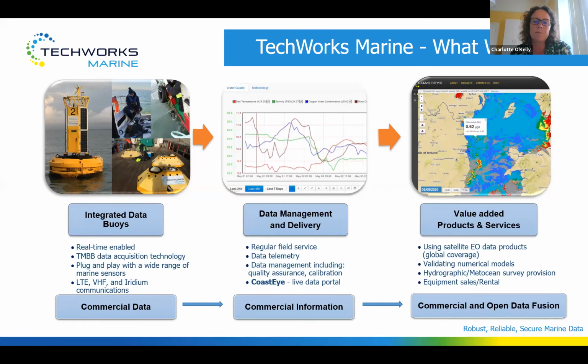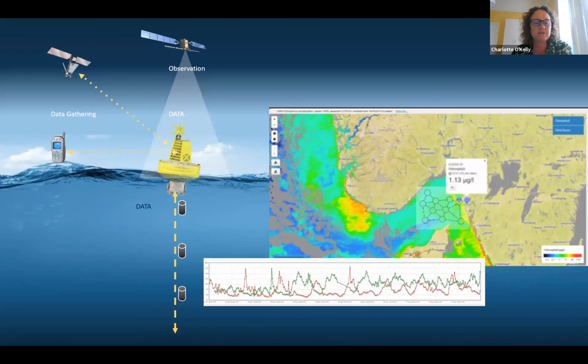And so I'm going to basically talk to you about this in the presentation. So just to summarize what I just said previously, TechWorks Marine, we measure from the seabed to the sea surface. We measure high resolution data at very low spatial resolution, but over very long time series, so at 2 Hertz, 4 Hertz, etc. That data comes back to our clients via either cellular or satellite or both. And we have been working so since 2009 at validating and linking this with Earth observation satellite data.